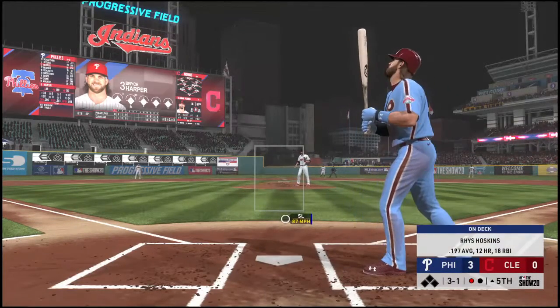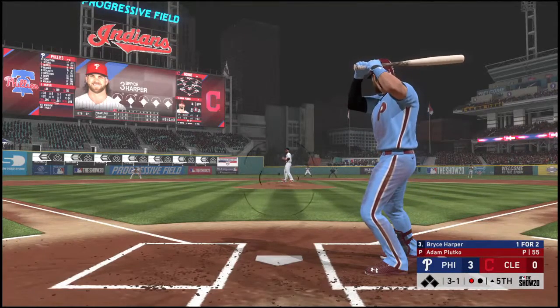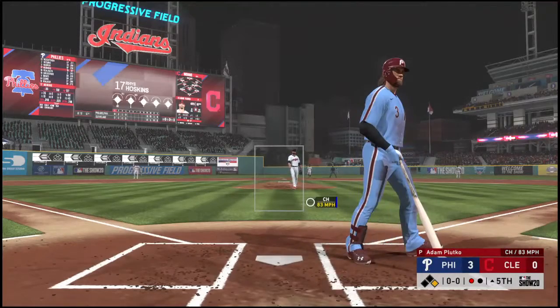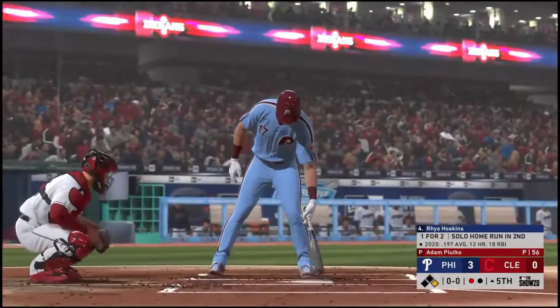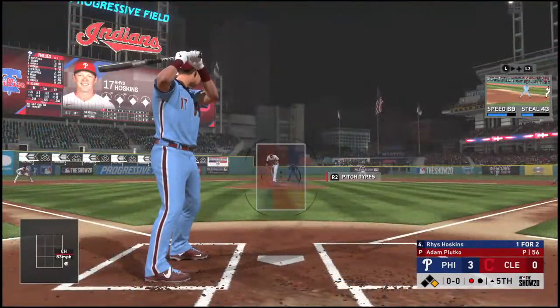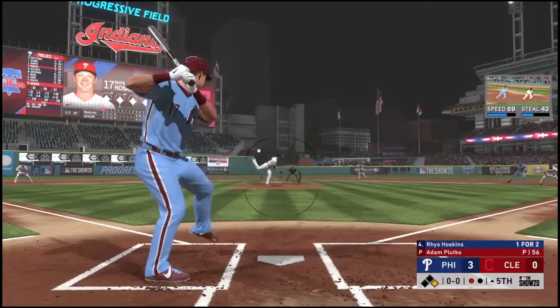Ball 3-1. Good job to work the count and put himself back in the driver's seat. Started off with one strike, and now he's got the count in his favor, 3-1. And he lost him. Ball 4 as Harper will reach. So here's the cleanup hitter, Rhys Hoskins. He comes in 1 for 2 with that home run he hit earlier.